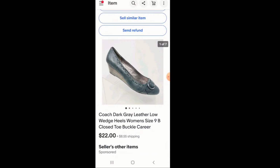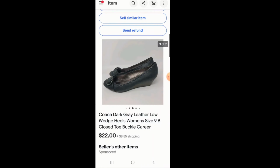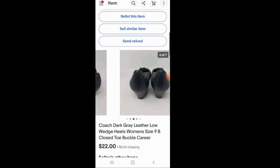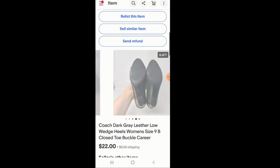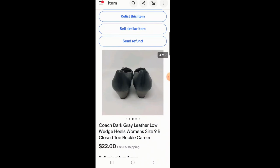Here are some Clarks loafer wedges. They were a gray color, and I would say these were in really great shape. They sold for $22, and the buyer paid shipping. And I believe I picked these up at the bins, so not too bad. But yeah, these were in great shape.